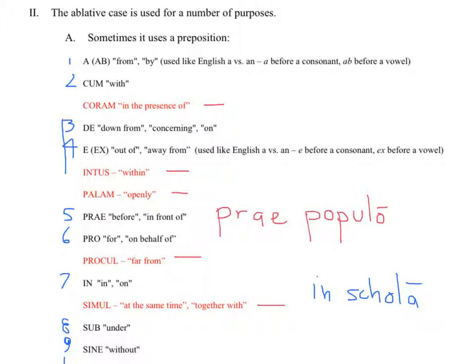Quickly to review, because this was a short enough lesson to do so, the only really new thing, I think, is that the ablative sometimes is used without a preposition. I want you, for the long term, to try to memorize the list of 10 prepositions in black. The black ones only are the most valuable for this class. Try to memorize the prepositions in black: a or ab, cum, de, e or ex, prae, pro, in, and sub.